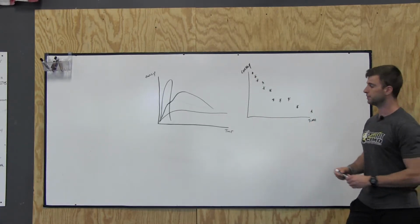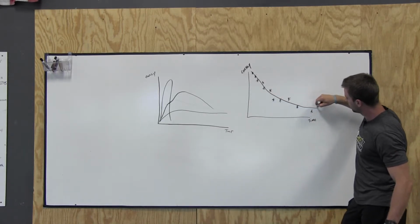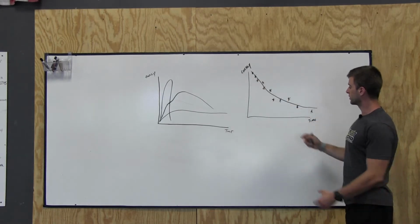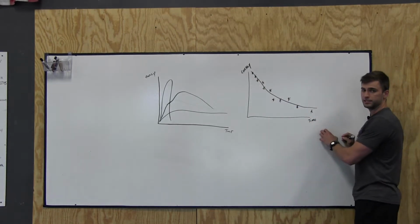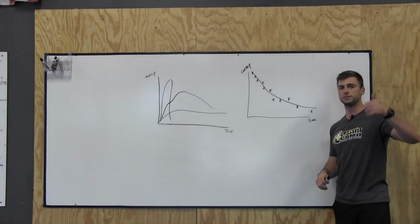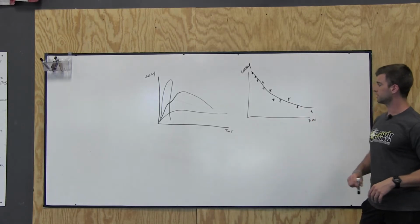I draw a line through this graph, and it'll look something like this. It's going to be a curve down. So visually, we can see that more time duration means less energy. So where is this important for CrossFit? What are we trying to do? We're trying to get you more fit, right? Increase your fitness. What does that mean in terms of this graph?